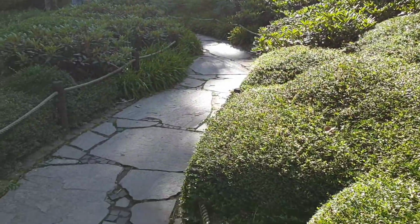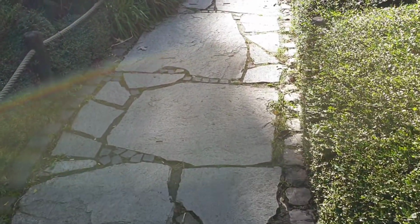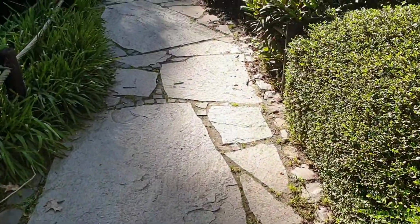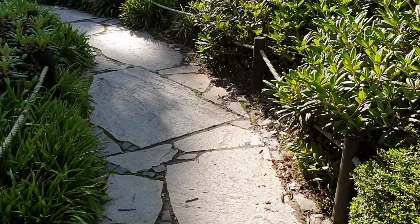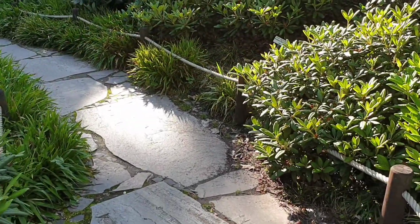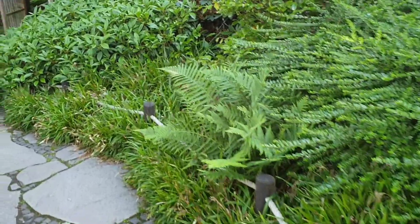You look at the stone path here. The Japanese take a lot of thought into placing stones however it's going to fit. They build their castles like that too. There's no mortar, they just stack stones and boom, they've got the castle and it just never falls apart. Listen to those birds.